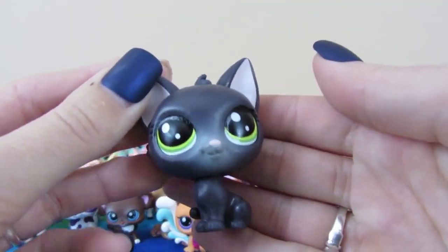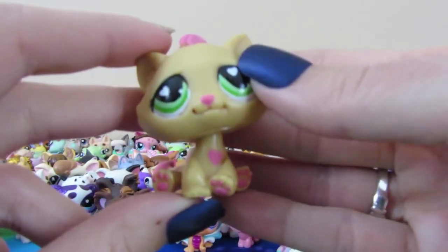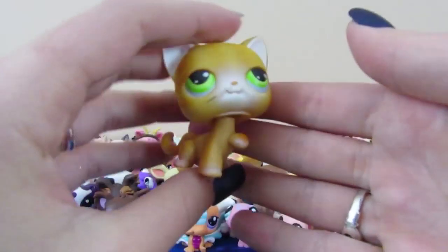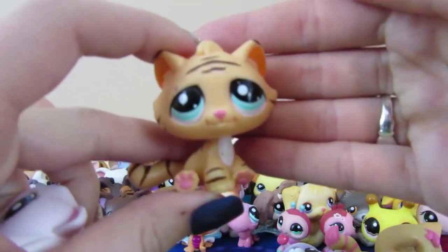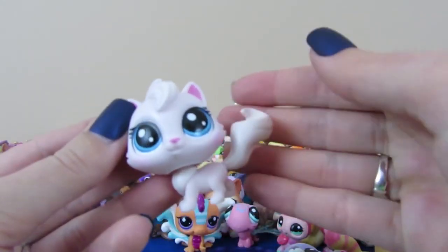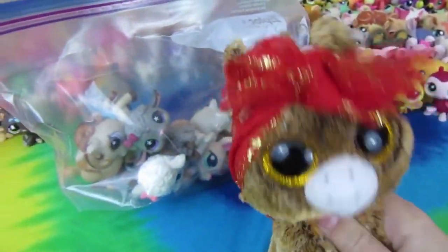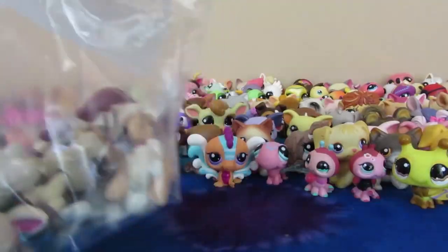This is a newer cat. Has pink on her, brown kitty. Oh, I love the hearts and the eyes and the pupils. That's really cute. Yellow kitty with her arm up. Few more. A tiger kitty with no magnet. And a newer cat. Alright, we have made lots of progress. Here is another bag of farm animals, mostly horses.